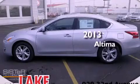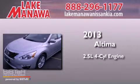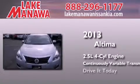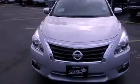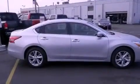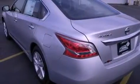This is a brand new 2013 Nissan Altima. It has a 2.5-liter four-cylinder engine and a continuous variable transmission. Its top features and packages include a convenience package, Bluetooth cell phone integration, a parking camera, keyless ignition, a low tire pressure indicator, and traction control and stability control systems.